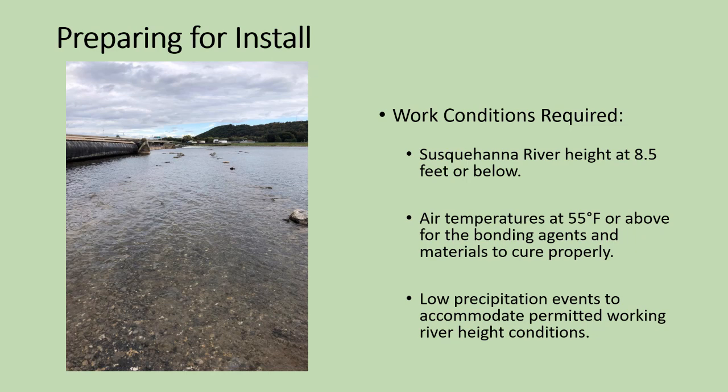Also, low precipitation events are required to accommodate permitted working conditions and river height conditions. If there is a high precipitation fall or season, usually that follows along high water events. And we need a stretch of time of really no high water events to complete this work. And this is what we faced this past fall.